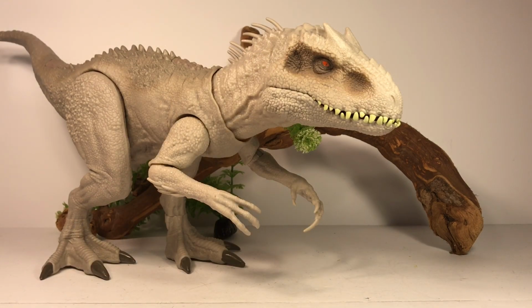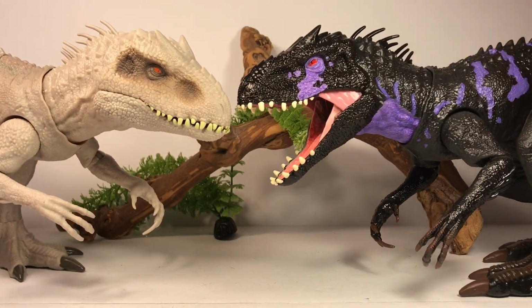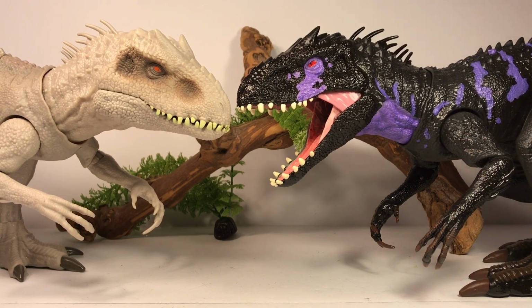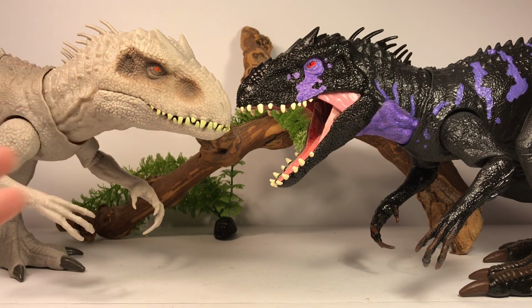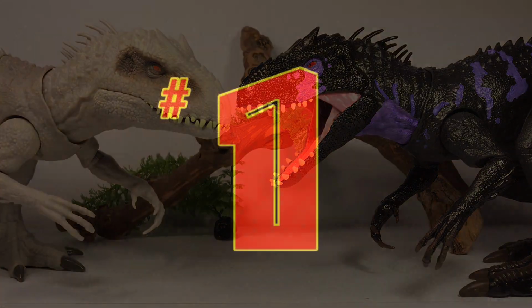I like this figure so much, I actually ended up doing a repaint of the Indominus Rex. This is loosely based on the rainforest colors from Jurassic World Evolution. And on top of that, this repaint of the Indominus Rex is my most viewed repaint video on the channel, so thank you everyone for that. And I was really considering this Indominus Rex to be my number 1 figure up until I got my hands on another figure. And I think all of you know what that's going to be.